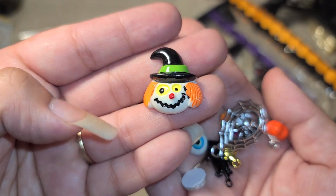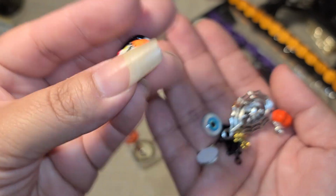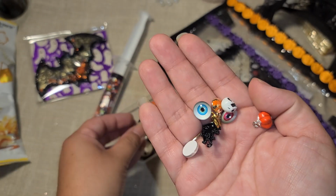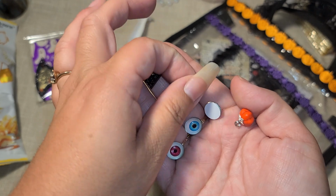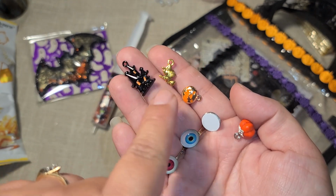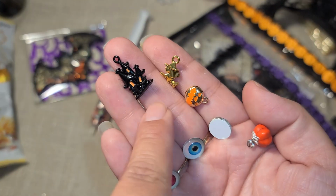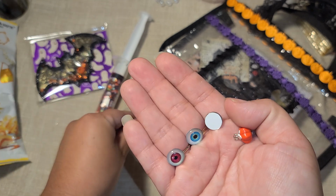We have these little flat back cabochons. These are perfectly fine right here. Little resin pieces. Those are good. We have metal charms. I have quite a few little metal charms in here. If you have plastic charms, metal charms, maybe some wood charms, as long as it is Halloween, it is perfectly fine to go ahead and include.